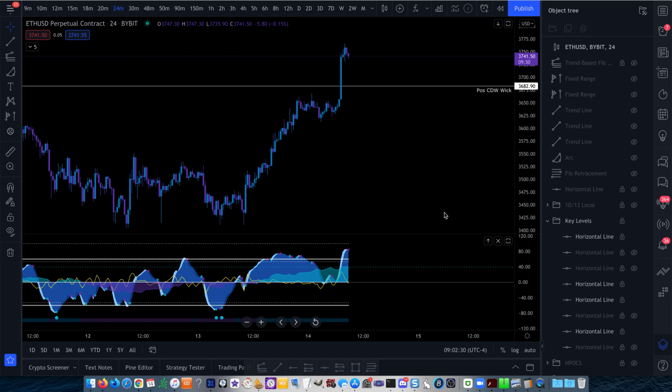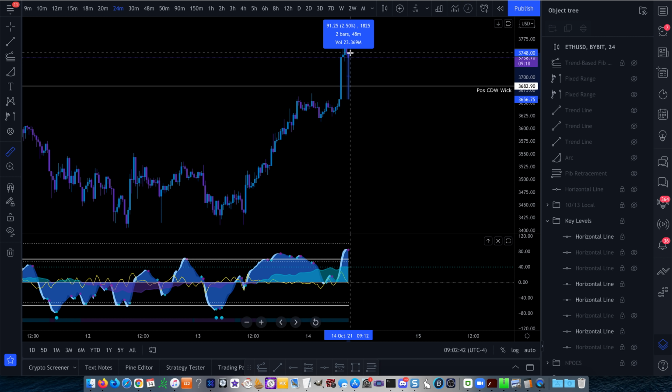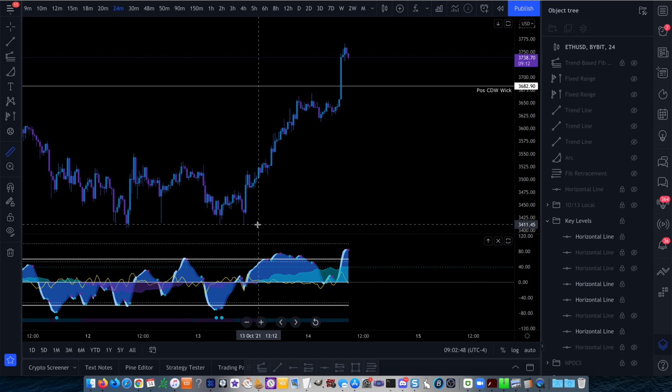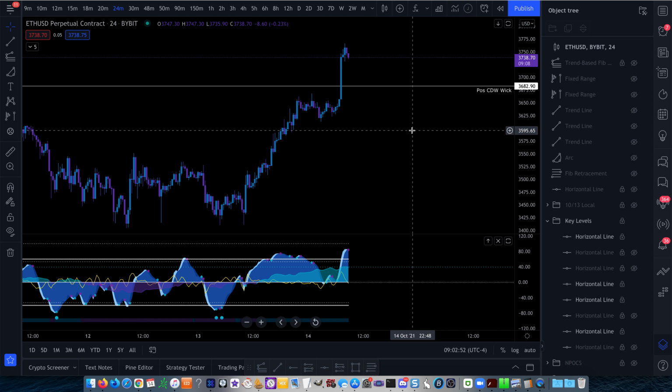All right, so Ethereum has just broken out of a very, very important resistance. We can see here on this 24-minute candle, in that one candle, we had a move up of about 2.5%. And since yesterday, Ethereum has actually come up in total over 10%. That is massive. That is absolutely massive. So what is going on?